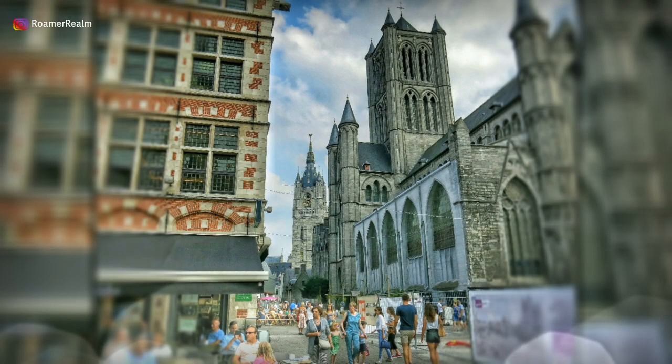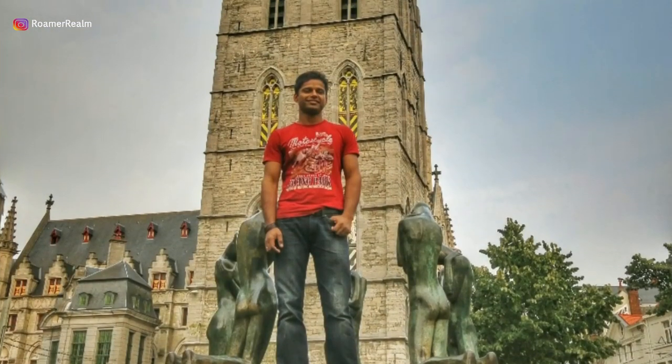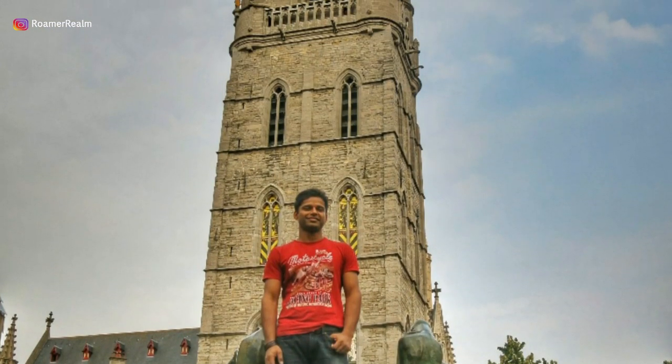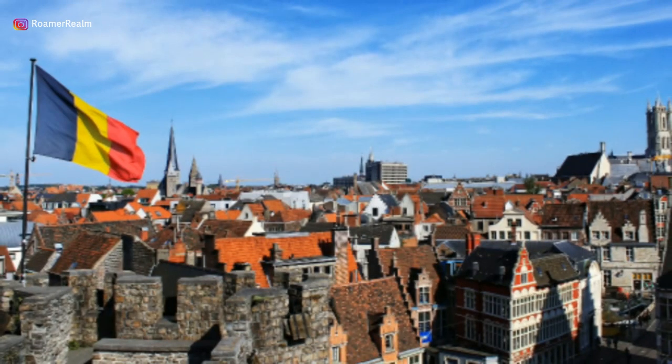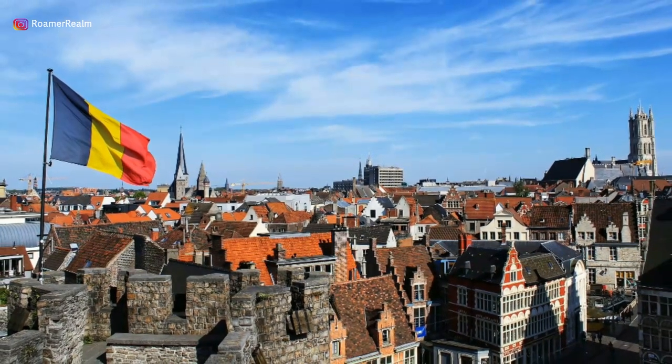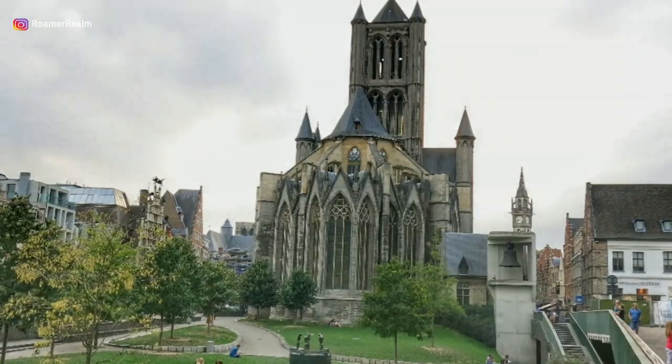If you want stunning panoramic views of Ghent, definitely visit the Belfry. It sits right in the middle of the city and with its 91 meter tall tower, you'll have the bird's eye view of the entire city. They even have an elevator so you don't have to climb all the stairs if you don't want to. St. Bavo's Cathedral is another landmark which must be on your must visit list while you're in the city.